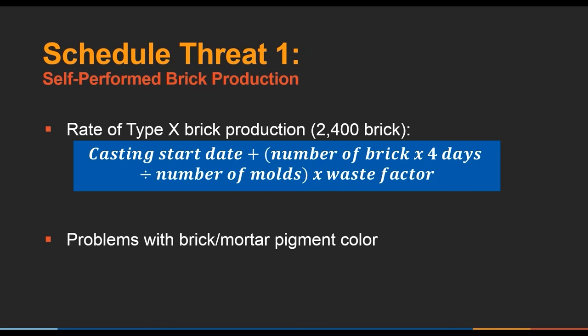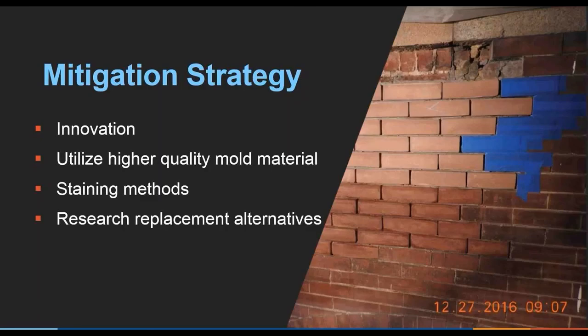Next, we had a problem with the pigment color. The problem was that our manufacturer could not get a color to stand for a long period of time. We had problems with both the red and the black mortar, which affected both the brick and the mortar productions. We decided to try going out to a manufacturer. We looked at different places, but the conservator had an idea to work on this problem themselves. They put together some pigmentation and did come up with a color.